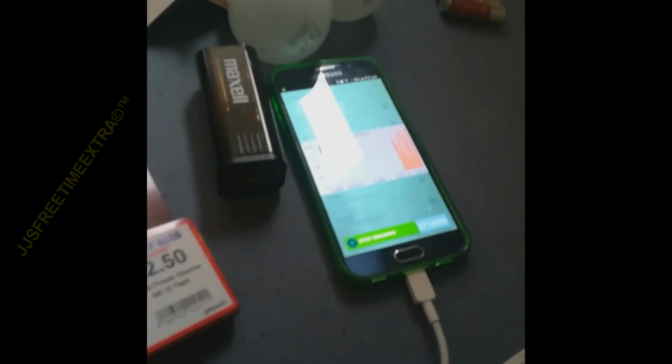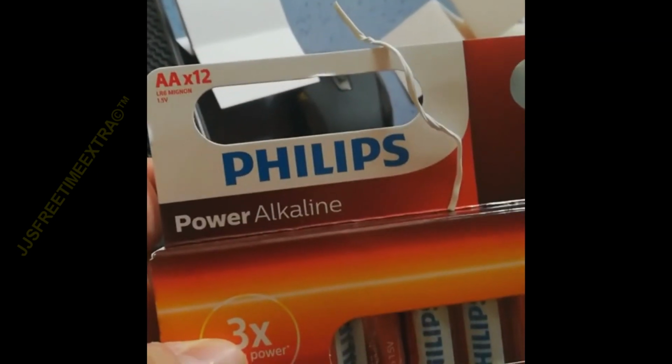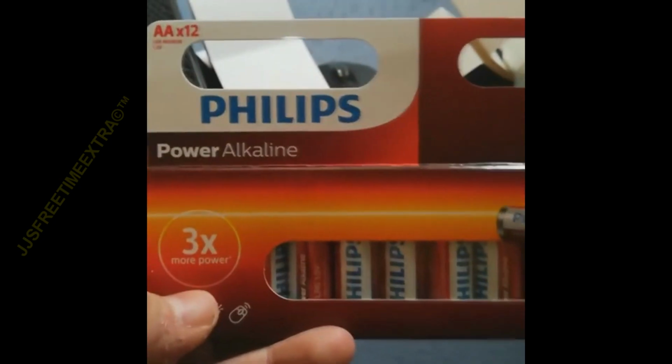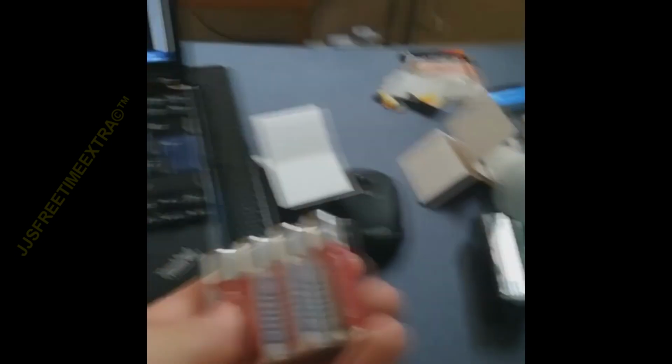So while that is draining, we've got a new contestant, the Philips Power Alkaline, and they're £2.50 from Boys. You can get a pack of 12 at the moment. No gumph on it saying that they're very powerful or whatever. Just basic Power Alkaline Philips, and you can get a 12 pack. And the best thing is, they're not loose.